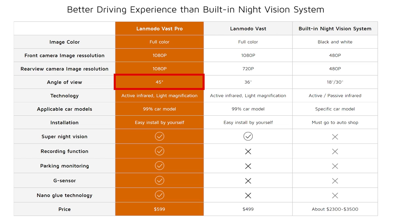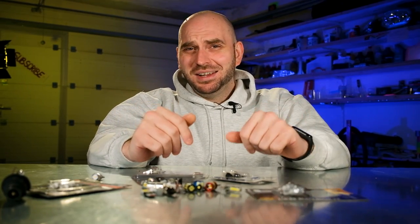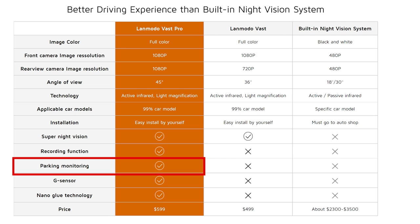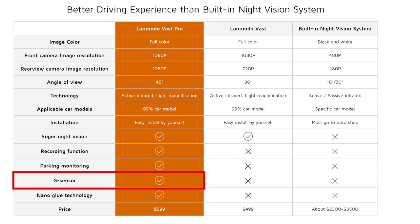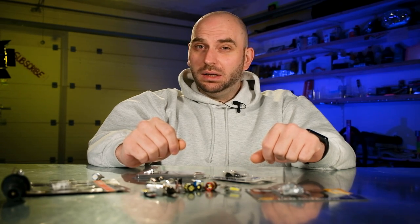It has a 45-degree field of view and seems to be using an active infrared system with a light magnification. I'm not sure what that means, as light magnification is the basic principle through which a microscope works. So, what? In addition, it also offers super night vision, which I believe refers to the color feature, recording function, parking monitoring, an accelerometer, and nano glue technology. Wait, nano glue technology? Are you freaking kidding me?